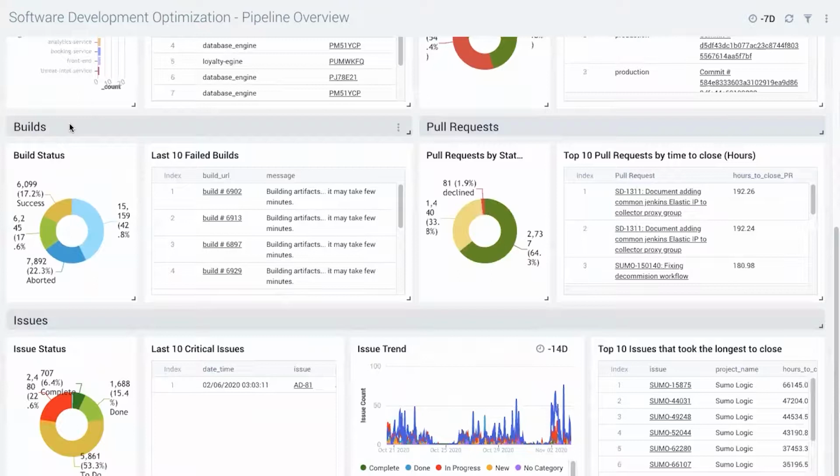And then, heading further left, very similar information here. I can take a look at build status: aborted, success, pass, failed, what's been going on there, the latest 10 failed builds, and then pull requests as well. The pie chart here breaks out pull requests based off of the different statuses: what's open, what's been closed and resolved, what's been declined.